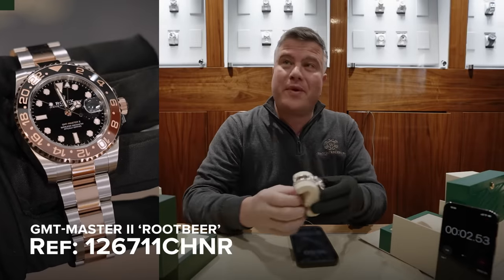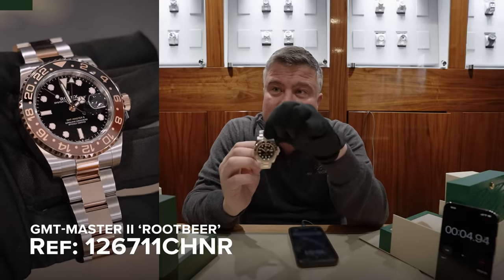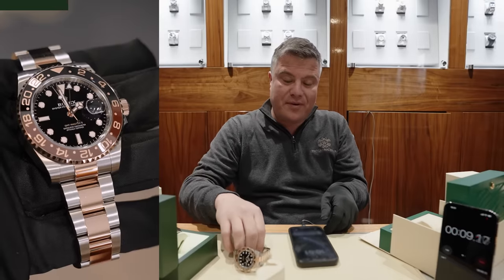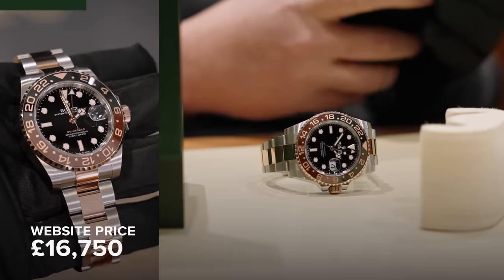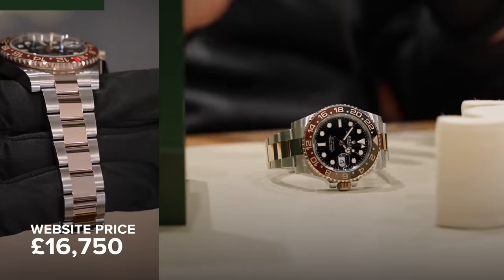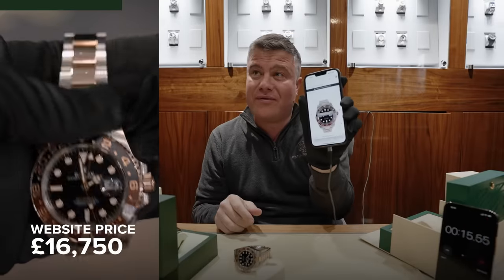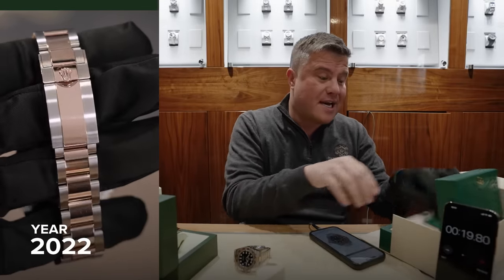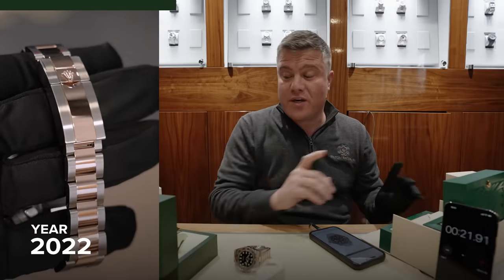Okay, so we have a Rootbeer, one of our most popular watches. It is stock number 5268. 5268 is the Rootbeer. It is online for £16,750. It is a 2022 full set. It's the 8th month of 2022.